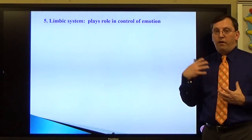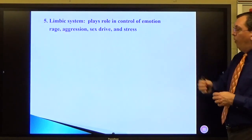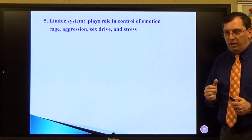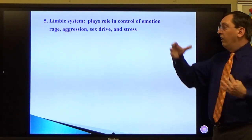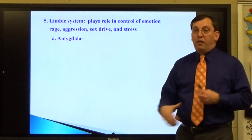They're all interconnected. Our fight or flight responses are all controlled by this system. So rage, aggression, sex drive, stress, all that's controlled by the limbic system, which is parts of the brain that are all connected together in different sections to create this general thing we think of as stress or rage. One of the key features is what's called the amygdala.